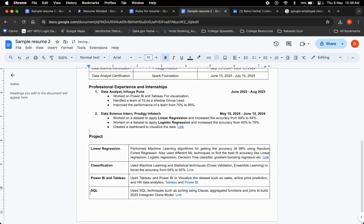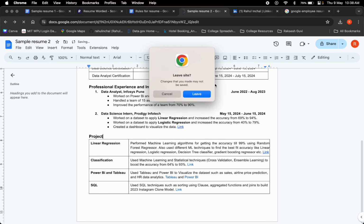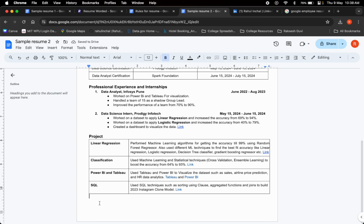So this is what it is, guys. So what did I do? I have mentioned projects in each of the classifications, or each different field. Like linear regression, I have mentioned my best project, and also I've given my GitHub link onto that.